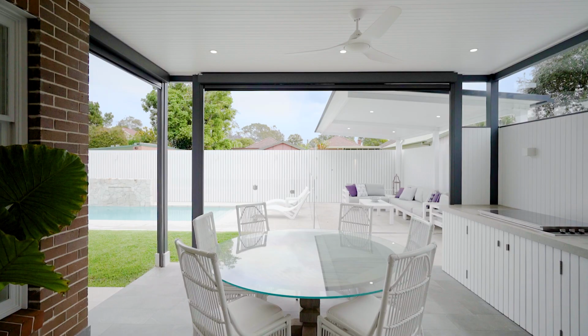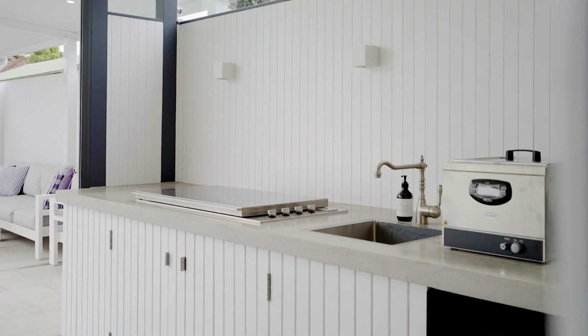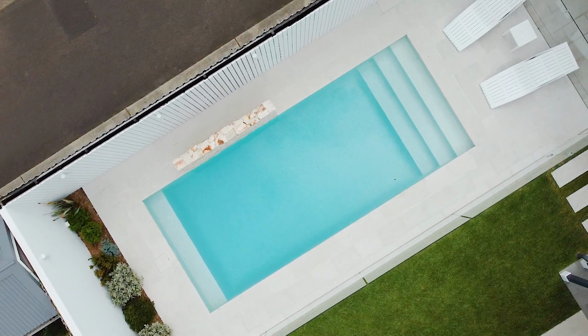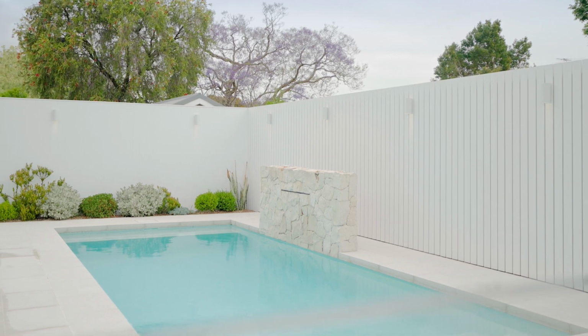What I feel most families are going to love about this home is the amount of outdoor entertaining space that's on offer. With a built-in barbecue and kitchen, dining area, living space, and sparkling in-ground pool, it's an incredible place to entertain family and friends all year round.